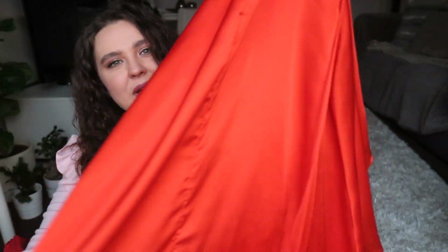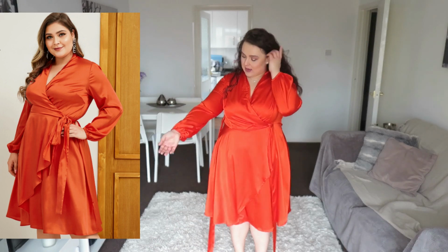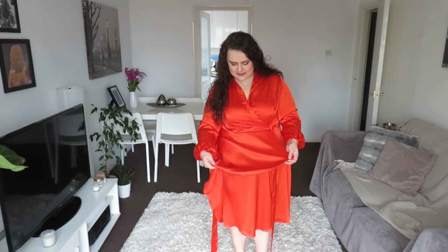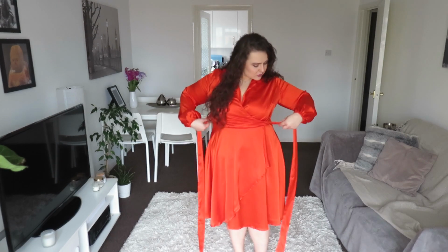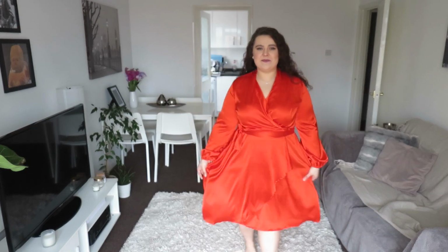Look at the material, wow. This is one of my favorite materials. It needed ironing again, but once it's ironed, it sort of stays this way. You don't need to keep ironing it. So let me try and tie it, because this is like a puzzle, this one. I really don't know how to tie it. I'm really confused how to tie this. Wow, okay, well, there you go.